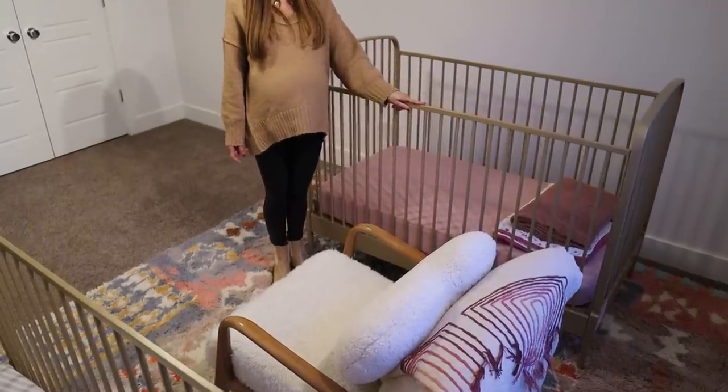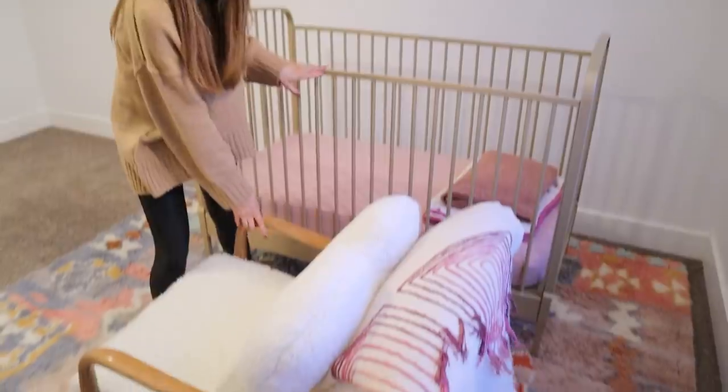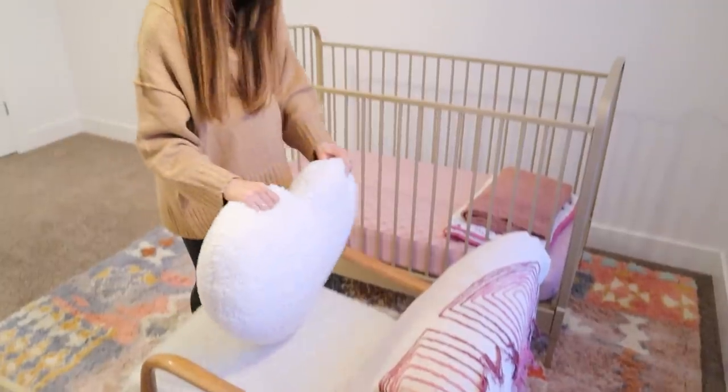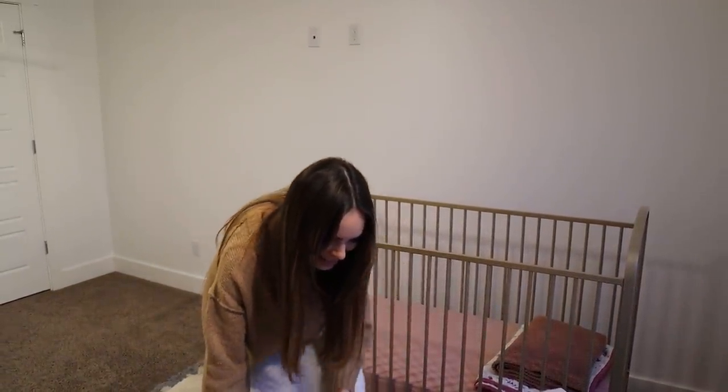Their cute cribs are from Crate and Barrel. The chair is from Target, and this is from, I don't know, Target. Why do I laugh every time it's Target? You wouldn't think you'd decorate your house with Target, but totally you can. They have good stuff. Yeah, they do. It's more affordable than anywhere. Don't underestimate how much this girl loves Target.